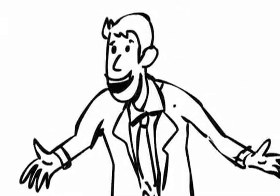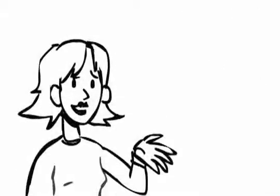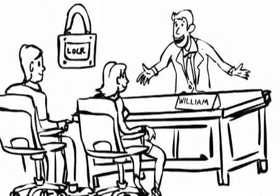"Well, interest rates have always fluctuated. In the 80s, they were between 10 and 16%. They settled down in the 90s at around 10%. So that should give you an appreciation of our current interest rates." "Will they go any lower?" asked Sally, hopefully. "I don't think it's possible. I would recommend locking in on a rate as soon as possible.